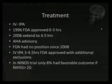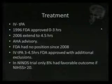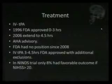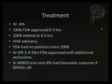So the American Heart Association released an advisory that said it could be extended up to 4.5 hours if there was nothing else that we could do for the patients. The FDA had no position on that, and then recently the FDA approved TPA up to 4.5 hours, but with a few additional exclusions, including age and tighter INR results, and a lot of other exclusions. Diabetes is one of the exclusions. So the patients that qualify for that 3 to 4.5 hour window are really, really small.